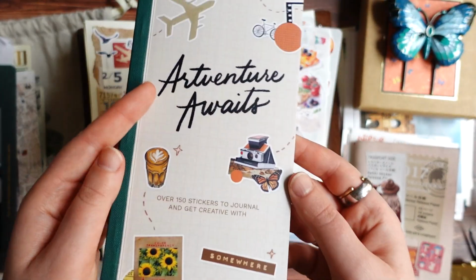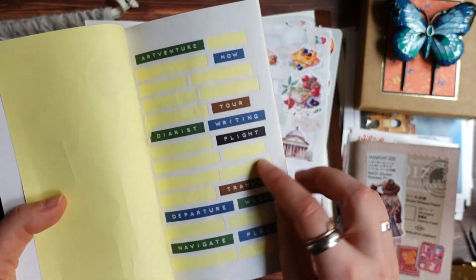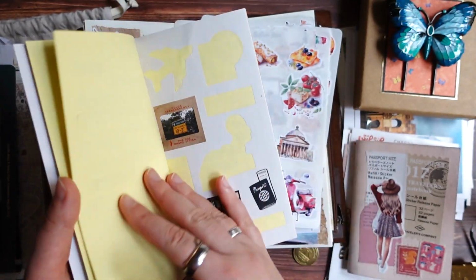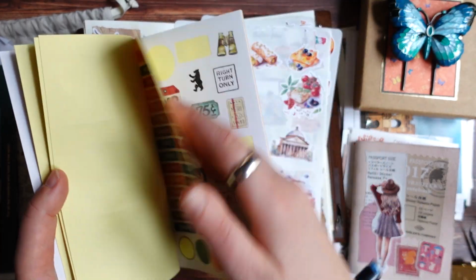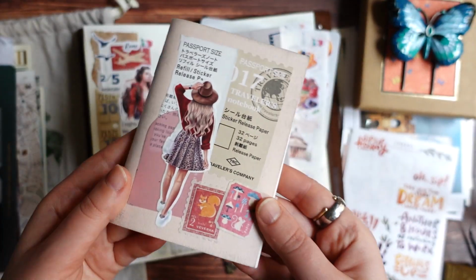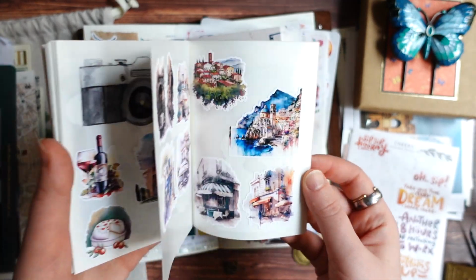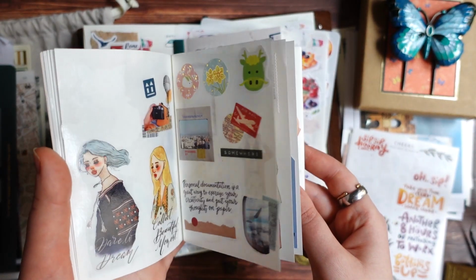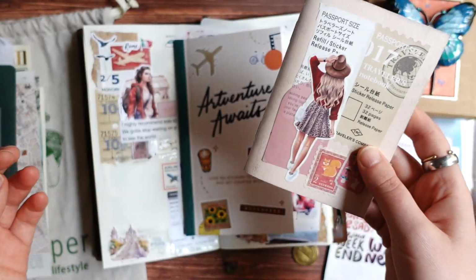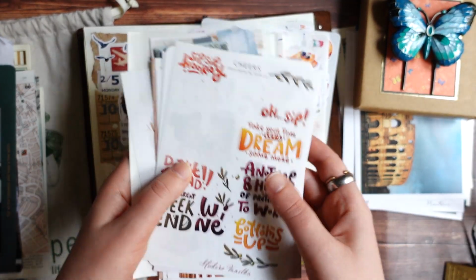Then I also have this sticker book, and I think I definitely want to add some of these words and sentiments. I really like this kind of stickers, and maybe a few tiny details from this sticker book. And then I also have this sticker release paper insert in passport size with lots of different stickers that I also prepared for this specific trip and already started to use. So I also want to add some stickers from here, and a few more sheets that I have.